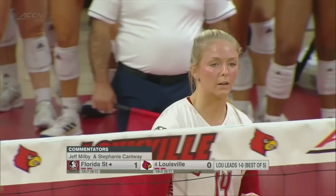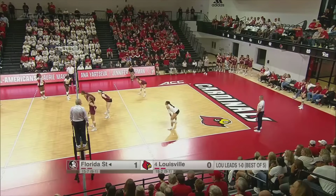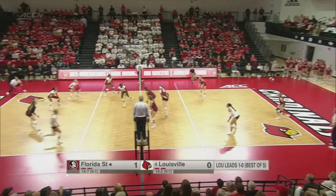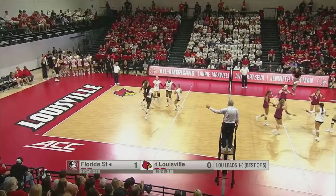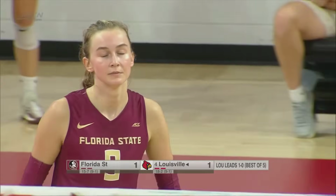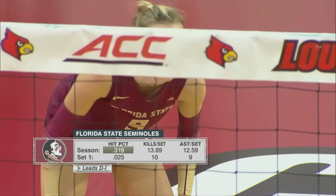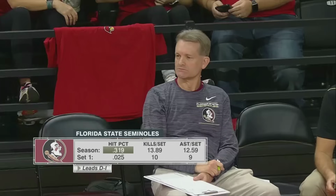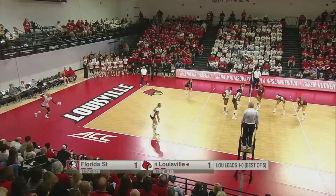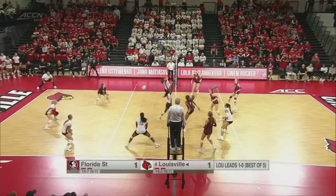Mentioned the negative hitting percentage for her last time out for the Cardinals. One of just 2 times this year that she's been below triple zeros for a player that is typically elite. See the big disparity there. Best hitting percentage team in the country, but that is a startlingly low number in terms of how they performed in the first set tonight.